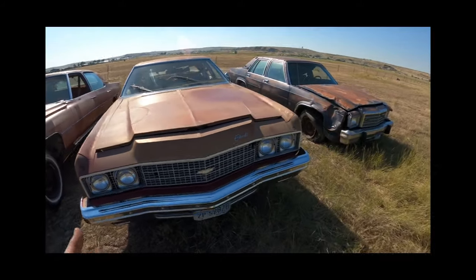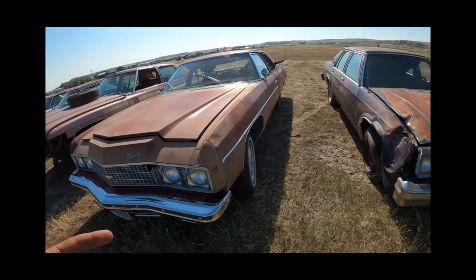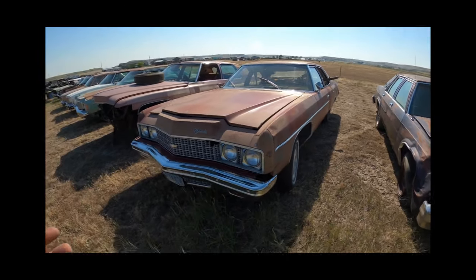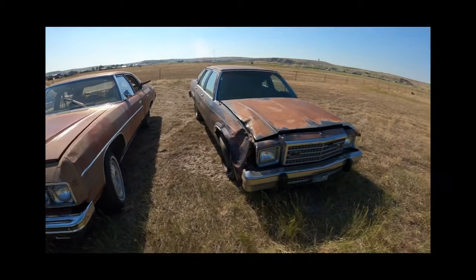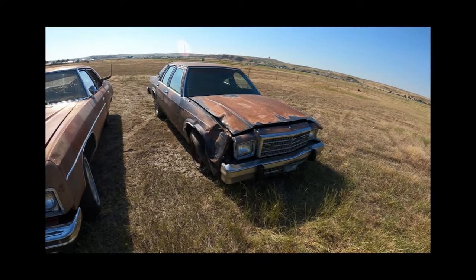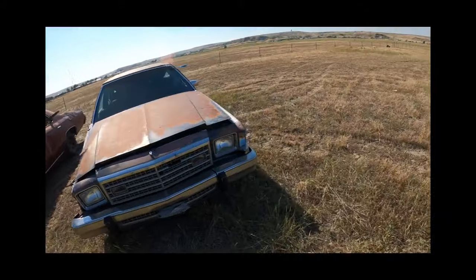Real excited about this. It actually has a transmission under it. I crawled underneath it to cut the exhaust, and there was a drive line. I'm like, wait a minute, there's no motor in this. Well, there isn't a motor, but there's still a transmission and a drive line. And then 79 80 Crown Vic with an HD stamp on the frame. I can't believe that.